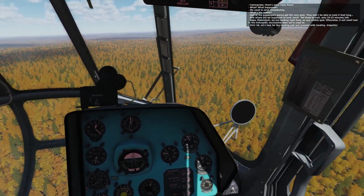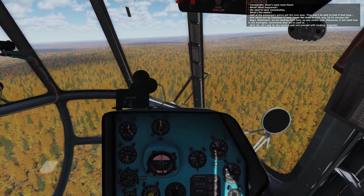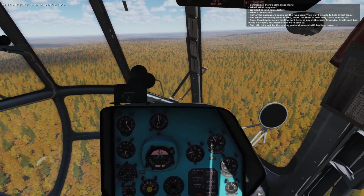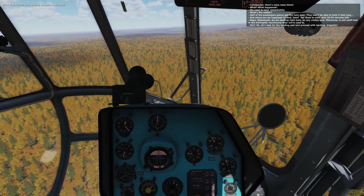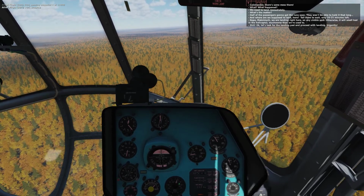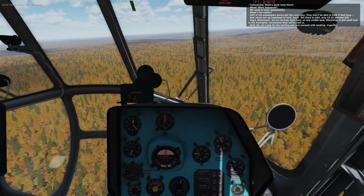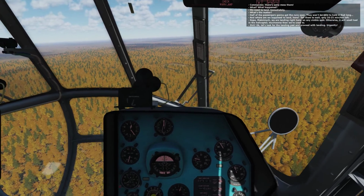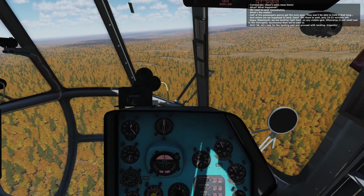Commander, there's some mess there. What? What's happened? We need to land immediately. What's the matter? Half of the passengers are going to get the runs soon. They won't be able to hold it for long. And where are we supposed to land? Here? Tell them to wait. Only 25 minutes left. Nope, Maximus, we are landing right here, on any visible spot. Otherwise, it will smell bad in the helicopter, much worse than we're used to. Shit. Okay. Let's look for a landing pad and proceed with the landing urgently.